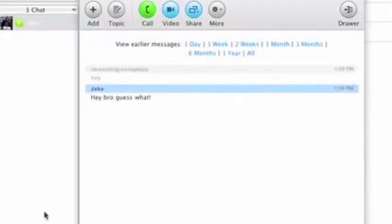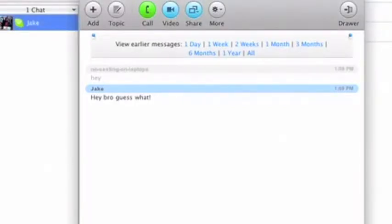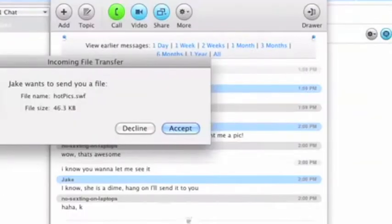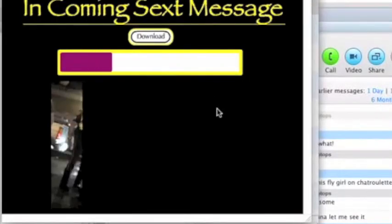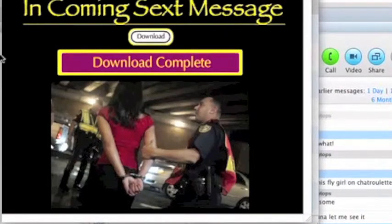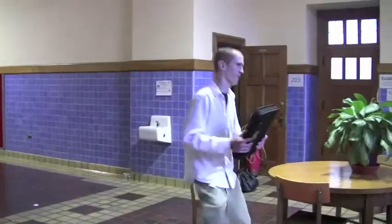Chatting with your friends can be fun, but chatting is not allowed during school hours. Also, if anyone ever asks you if you want to see a pic, think twice before accepting that picture. If people are trying to send sext messages, you can end up in a lot of trouble at school and with the law. Finally, never use your computer as a frisbee.